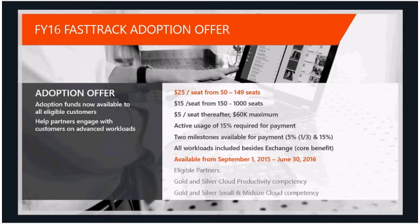We're going to close with a few reminders and a summary of what we discussed today. I think most of you are already aware of the FY16 adoption offer, but we wanted to resurface it around eligible funds for customers with 50 seats and above. Please make sure your customers are aware that it is available, and please take advantage of it yourselves. From an eligibility standpoint, partners must be a gold or silver cloud productivity competency partner or a small and mid-sized cloud competency partner. This offer will be available until June 30th of 2016.